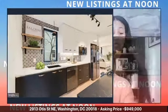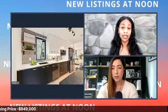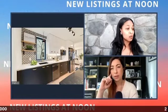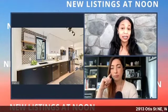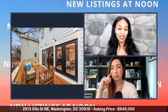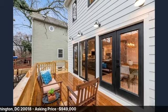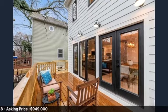Here's an up close picture of the chef's kitchen. It's really pretty. They did a really good job. You have black stainless steel appliances in the kitchen. We're also going to show you in a quick moment that there's a great deck that goes along the outside of the house, and you can go to the deck from the kitchen dining room area. There's a huge backyard, but we're saving that for the end.